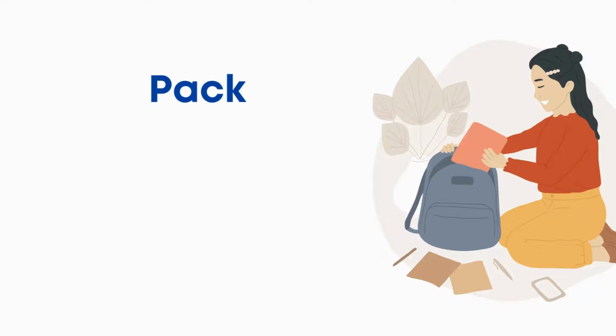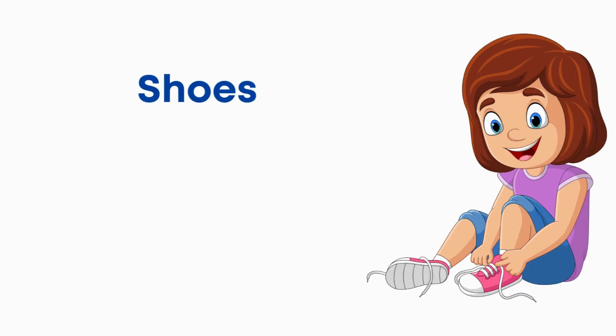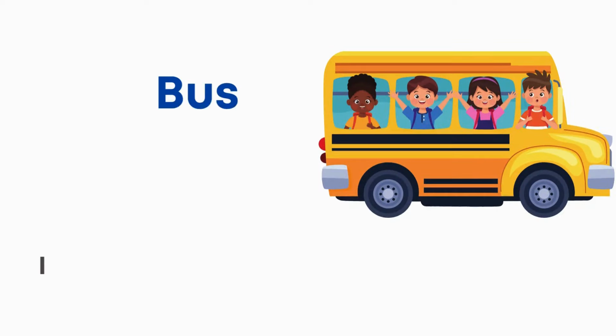Pack. I pack my school bag with books and supplies. Shoes. I put on my shoes before leaving the house. Bus. I catch the bus to go to school.